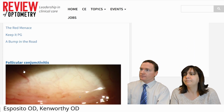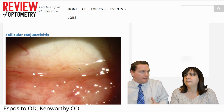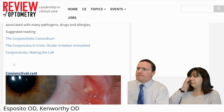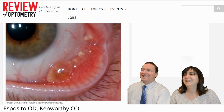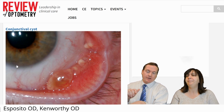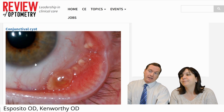Follicular conjunctivitis. That's like viral. I'm feeling adenovirus. Anything else that follicles might pop up in? Conjunctival cyst. What are those filled with? I would think fluid. Epithelial cells just get pushed deeper, so they're proliferating and it has fluid. Sometimes they look a little milky, because there's mucin being produced, I would suspect.